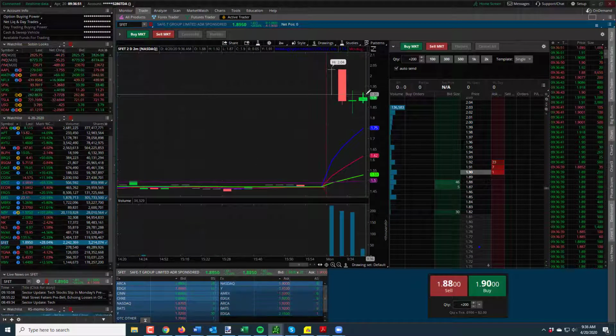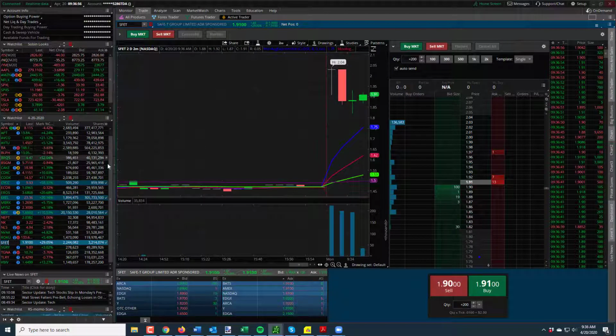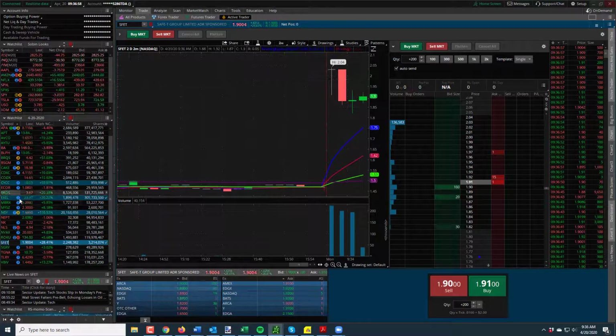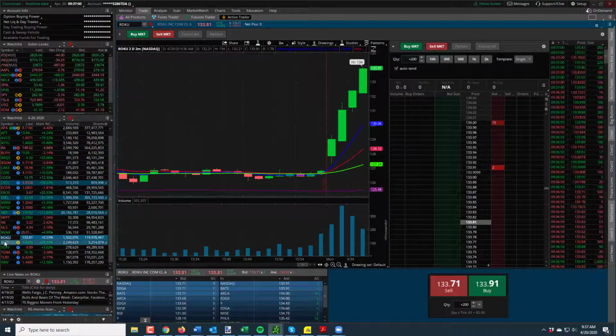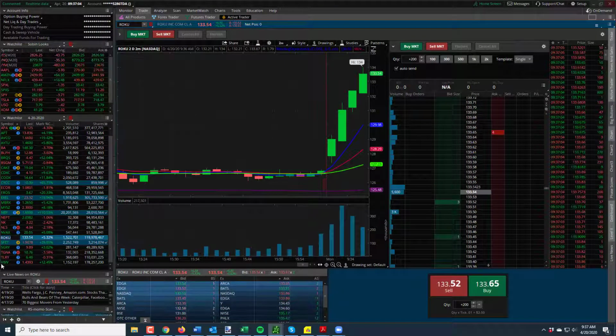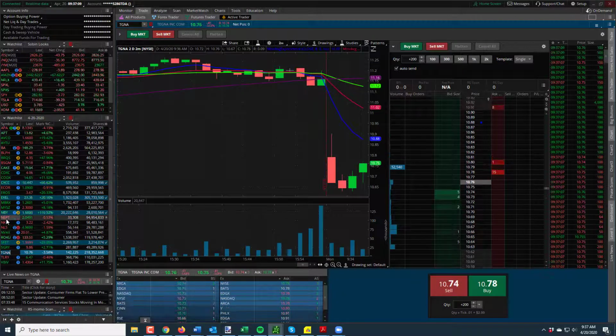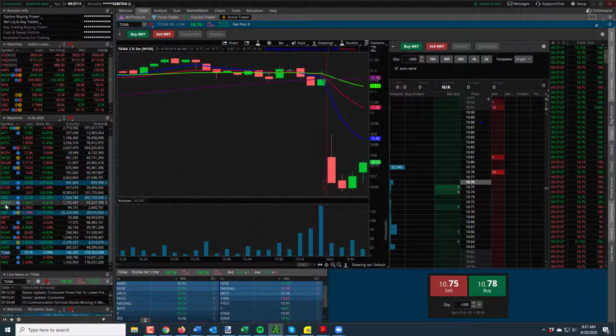Markets gap down around 500 or so. Oil was the talk of the town, and it was taking a beating, and it ended up going like negative $34 a barrel or something like that on the contracts. Just an interesting time we're in right now, currently.